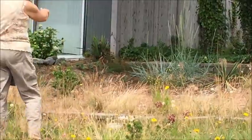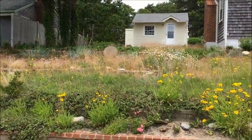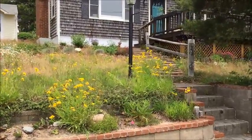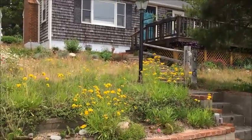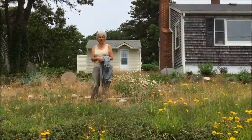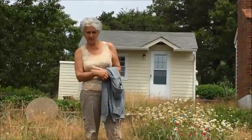And then in the back we have some blue oat grass, and then another rose of Sharon. Oh, and there's another one of those flowers up there. So that's the most, more wild Rosa rugosa in the back. And to be continued, but that is the report from the corner of Summit and Hiller in beautiful Wellfleet, Massachusetts.